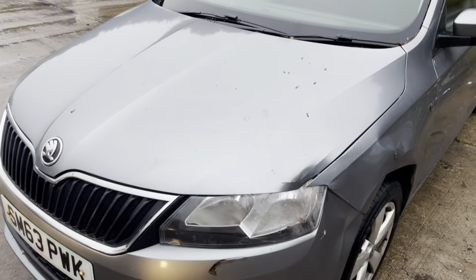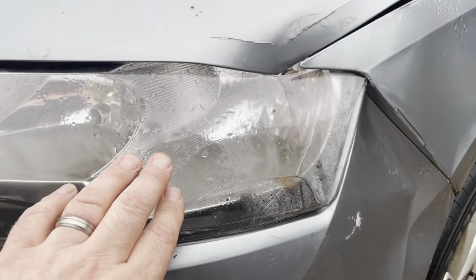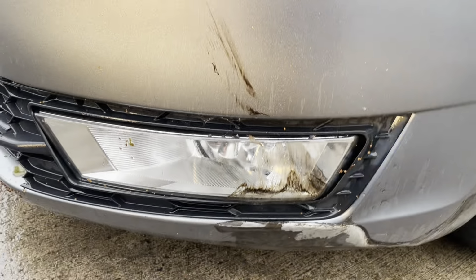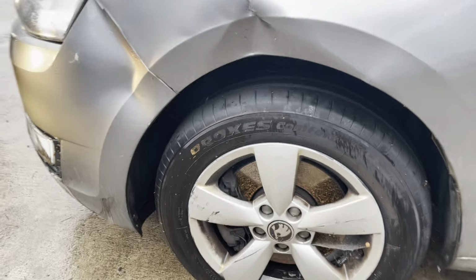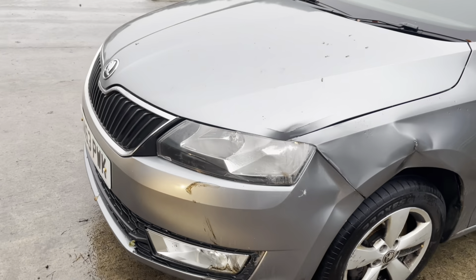because it's got very, very minor damage. So it's caught the bumper. It has split the headlight, but it does look like the headlight's complete and probably will still work. There's a little scuff here on the fog light and a little dent in the wing, but nothing's catching, nothing's fouling. It should drive home no problem. So let's hit the road.